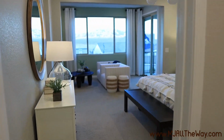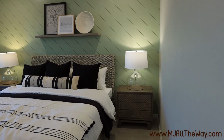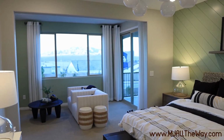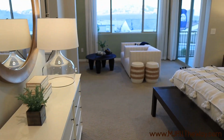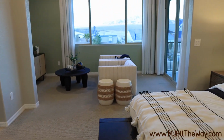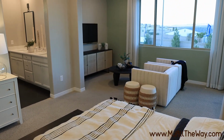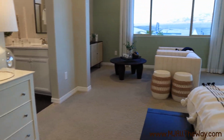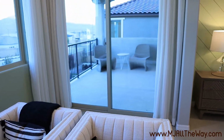And speaking of the owner's suite, let's go ahead and head on in there. As it's modeled, it does have the owner's retreat that goes off to the balcony there. As it's modeled, the suite is 14 foot 2 by 13 foot 4, and the retreat is 14 foot 4 by 7 foot 5. The slider on the owner's retreat there is an upgrade as well. If you were not to have the owner's retreat, the bedroom would be 14 foot 2 by 15 foot 4.